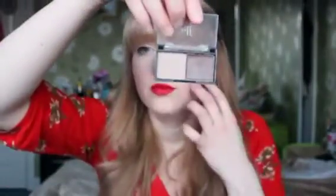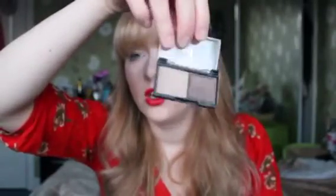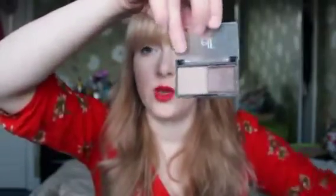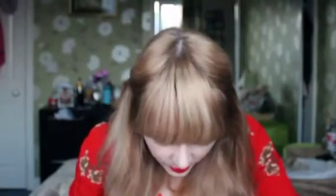Next I have the e.l.f. Eyebrow Kit. It's just the two colours of powder, and there's also kind of a liquidy one in there as well, so you can mix the two to get the shade that you want and the coverage that you want. Next are eye products.